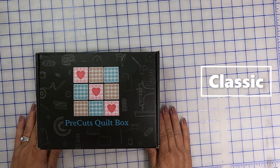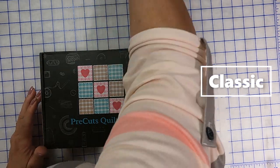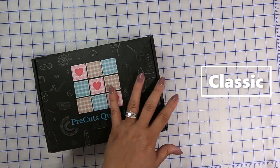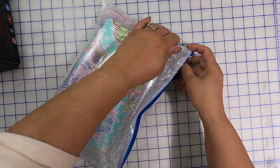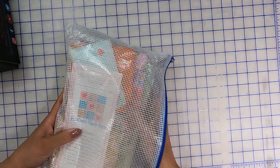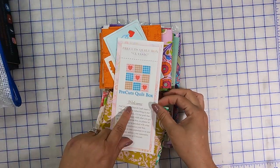PreCut quilt box. I'm not going to open this particular box, at least not right now, because it's also another Halloween themed box, and the most recent that came out came in a bag, but I wanted to show you that they normally come out in a box like this, but this is what you're going to find in it. The exact same stuff, just a different theme, so maybe we'll peek into that. So it starts out with your welcome.